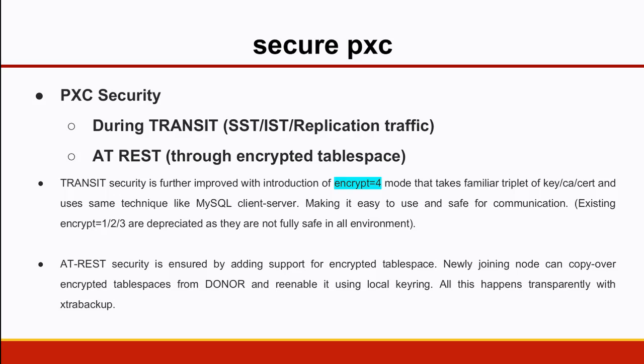We exploited some problems with them, and then we decided we should introduce another mode, something called encrypt equal to 4. Okay, and 1, 2, and 3 are now deprecated and will be moved out in the next releases, a major release I would say.